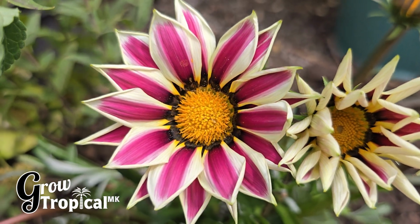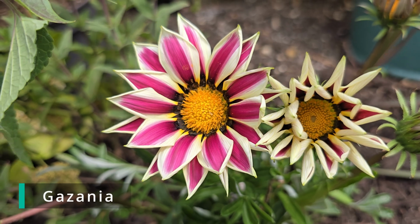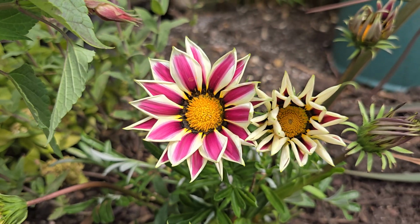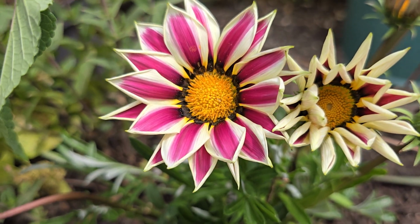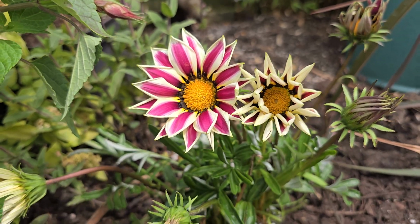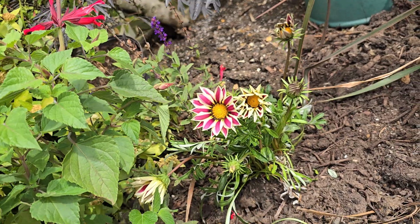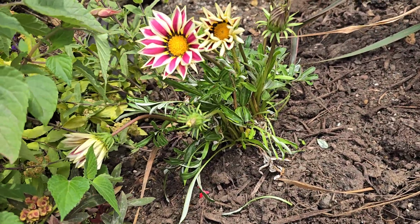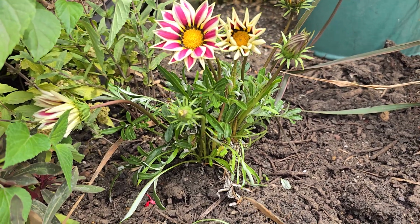Hi, it's 28th June and I'd like to show you the Gazania. It's also known as the treasure flower and the African daisy. It's native to South Africa, and as you can imagine, in South Africa they don't get nearly as much rain as we have here in the UK, so they really like dry, hot, sunny conditions and won't need any water outside of rainfall.